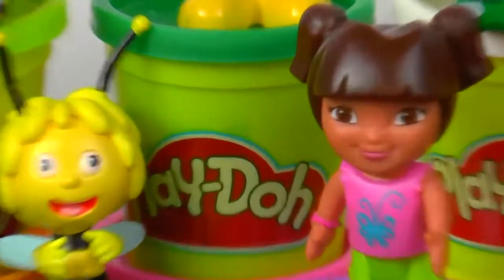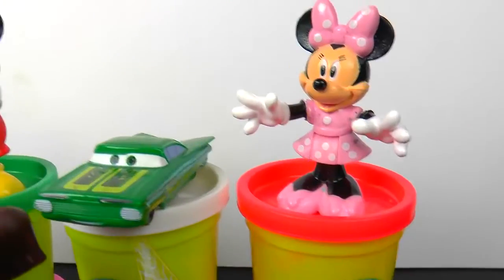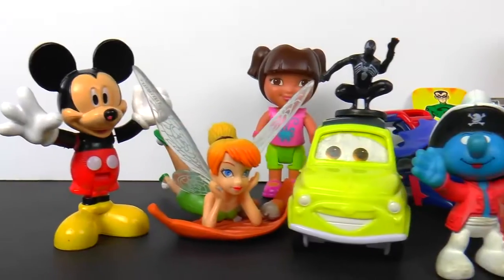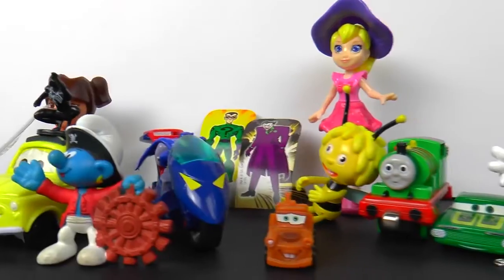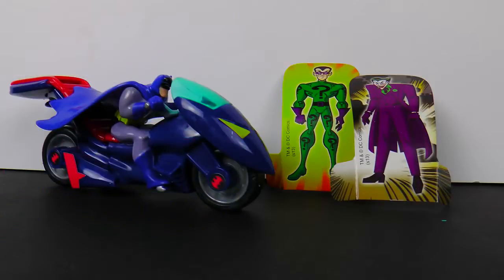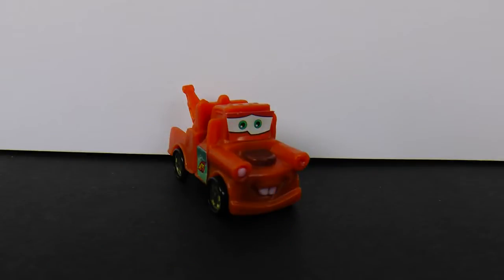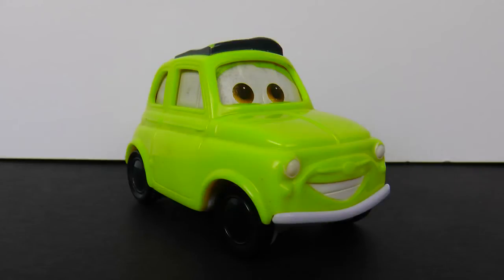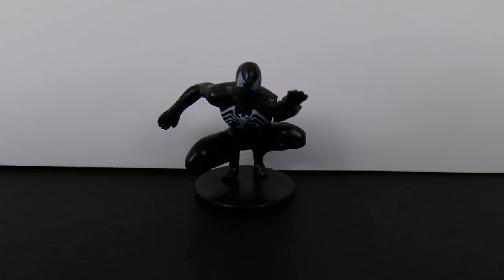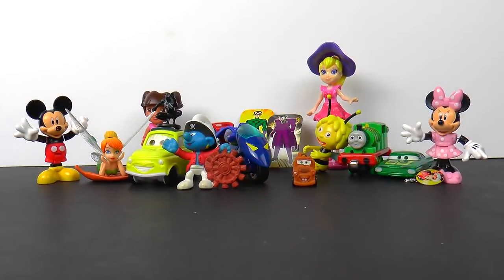So here are all the toys that we found today. I think it was so interesting, especially the Minion part. I think it was funny. And we found cool surprises today. I really hope that you enjoyed. Here are all of them. Let's see one by one. Funny toys for boys and girls. Here is Batman. Hits his enemies. Two enemies and Batman. Polly Pocket girl. A pirate Smurf. Tinkerbell. Mater. Flo. Luigi. Percy. Minnie Mouse. Maya the Bee. Venom. Dora the Explorer. Minnie Mouse, Mickey Mouse. And here is everything.